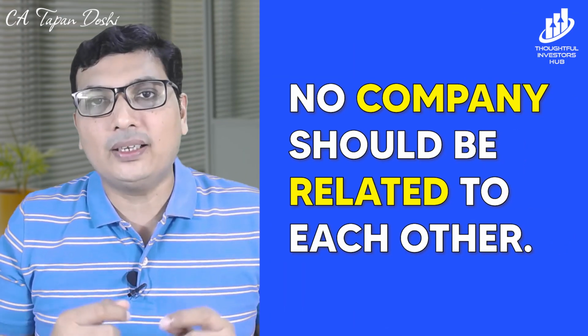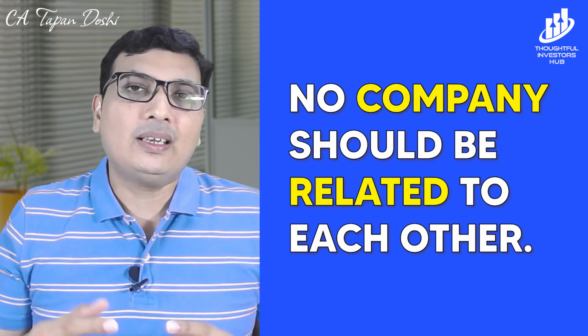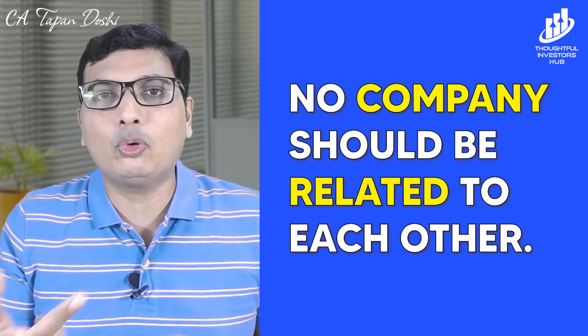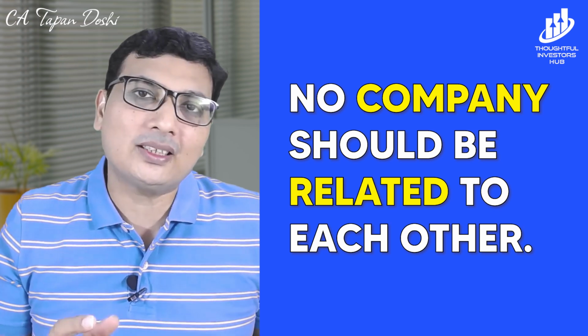But yes, these are some of the things you have to understand about the portfolio. Again, when you are structuring your portfolio, you have to understand that no company should be related to each other. Suppose you have invested in 15 stocks, but you are buying an automobile sector and again an auto ancillary sector, then both are intercorrelated. So if automobile goes down, then auto ancillary is going to go down. So keep this in mind.